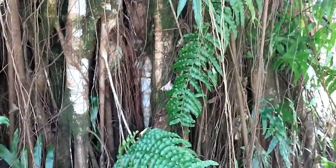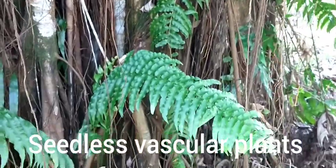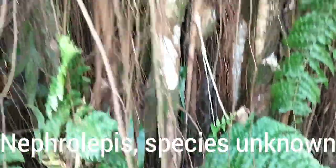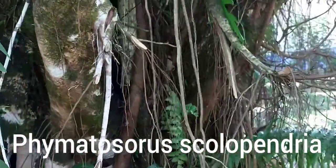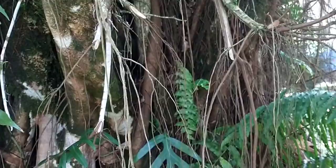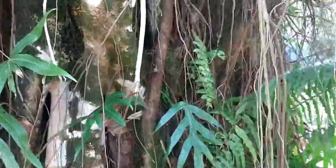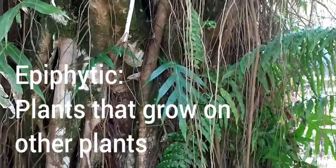On this Ayao, you can also see a number of seedless vascular plants, a Nephrolepis fern here, the Phymatosorus scolopendria there, and also on this tree, you'll see other epiphytic plants growing on top of other plants.